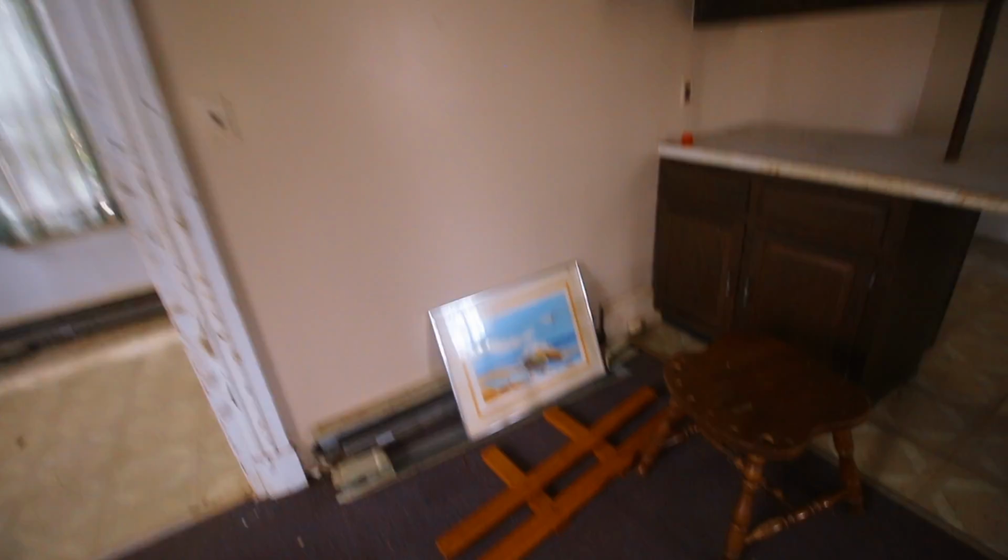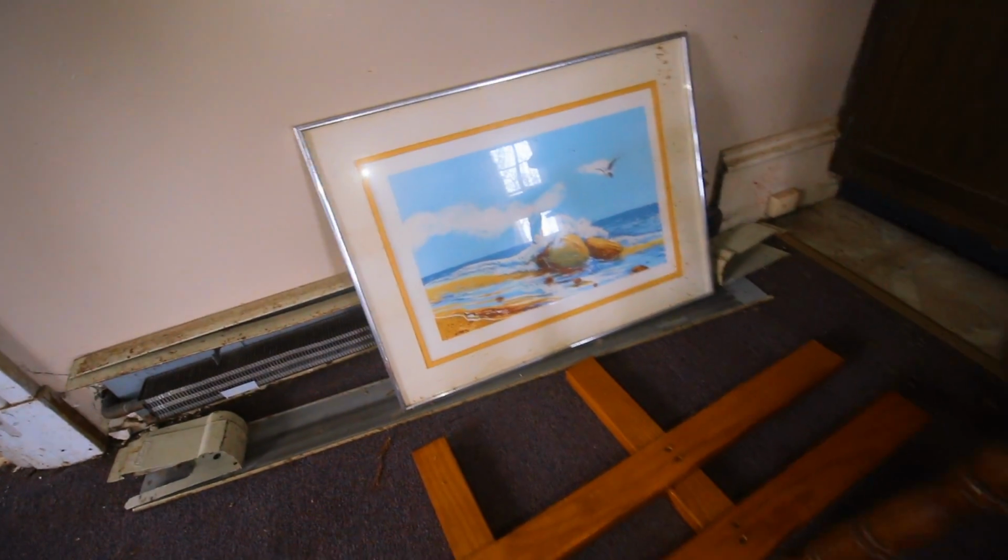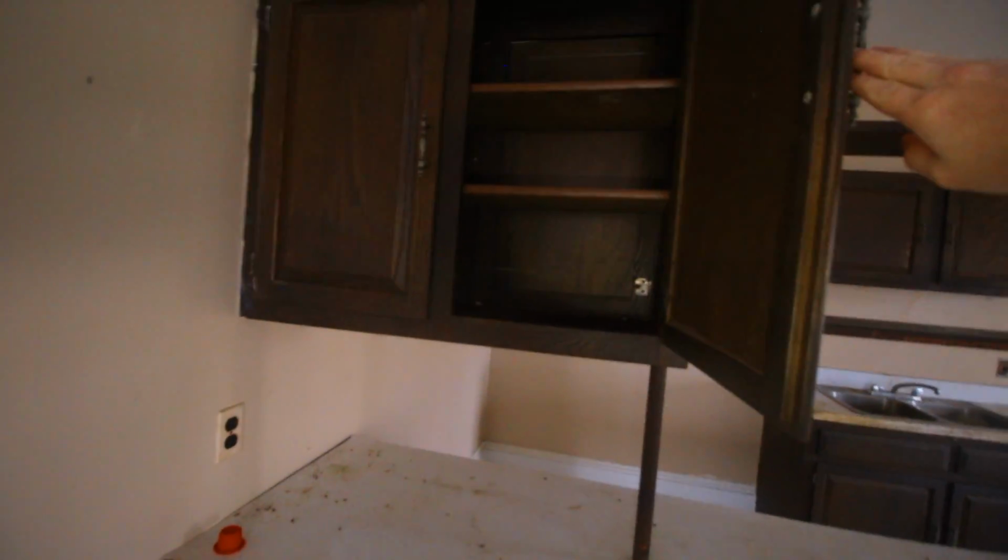We got some old pictures over here. Anything in the cabinets? Nah, nothing in the cabinets. Finding new places like this to explore is always the best because, I mean, you never know what you're going to find. You always find cool stuff. What is this, a basement? An old rubber duck toy. Just some toys. It's like a little closet right there.